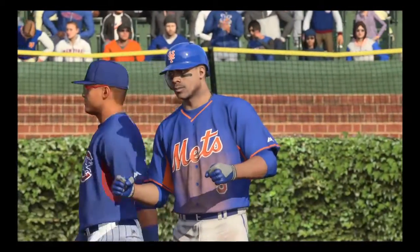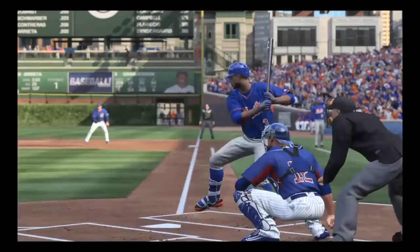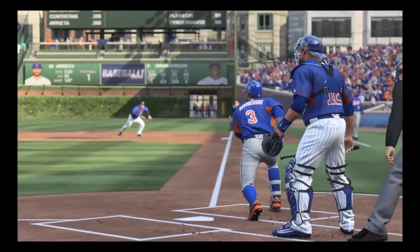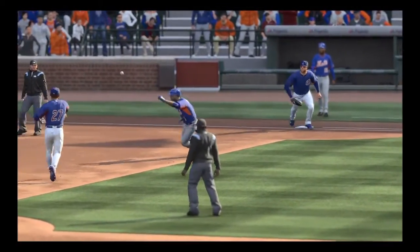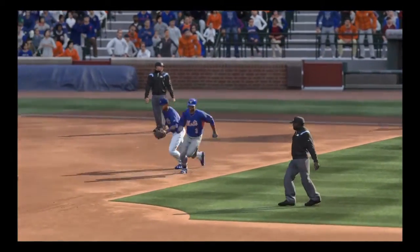Well, I think this was a little bit of a gamble from my perspective. I had a feeling that he'd take a big turn around first and then hold on, but he was having none of that. He's smelling two all the way, and he's going to make it there with a hustle double.